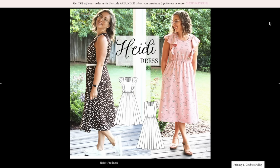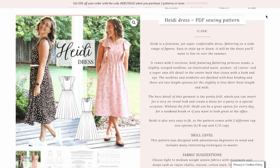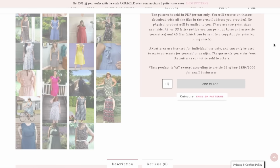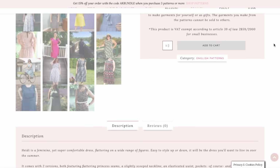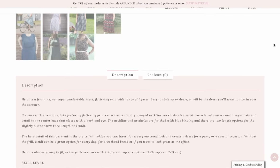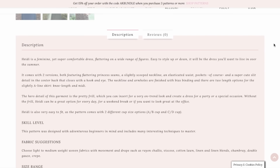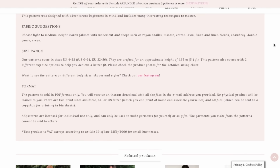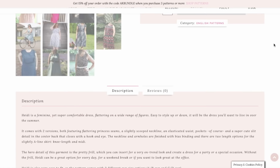Okay, back to the beginning. Great. How do I get out of here? Okay. So lots of great pictures to look at, lots of different body shapes and sizes, so that should help you find how this is going to look on a body type similar to yours. So this is the same description as we saw above, all the same information, nothing new there. Okay.